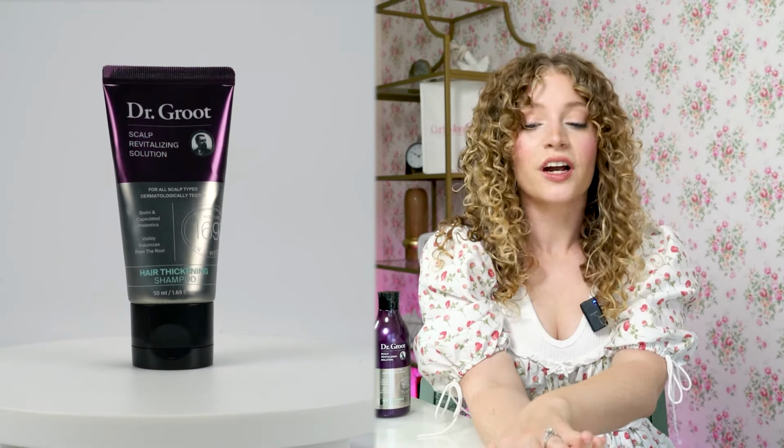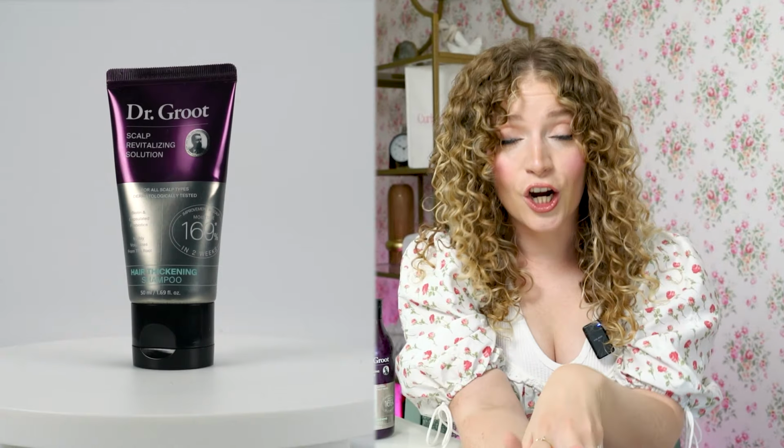scalp. And to help me on this journey, we're gonna chat all about the Dr. Groot Scalp Providing Solution Hair Thickening Shampoo. This shampoo genuinely does what it says it does. It makes your hair thicker. We'll get into that more in a second, but first let's chat about some tips to really help your curls to start higher in your hair.